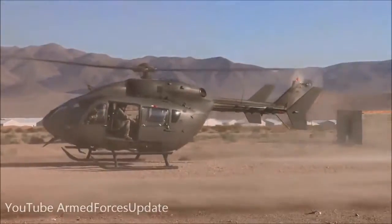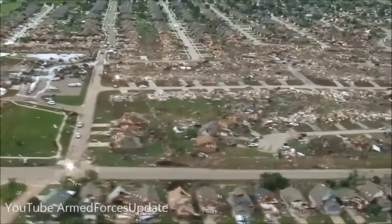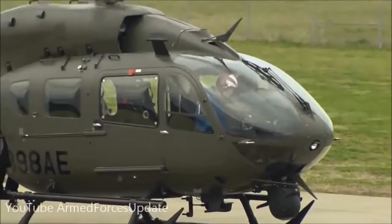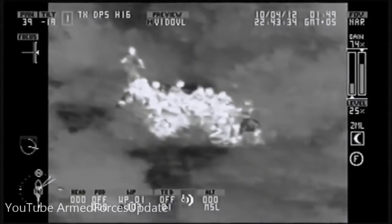National Guard Lakotas have played a vital role in responding to disasters such as Hurricane Sandy and destructive tornadoes in Oklahoma. They are also used extensively along the U.S.-Mexico border, conducting surveillance against drug and human trafficking.